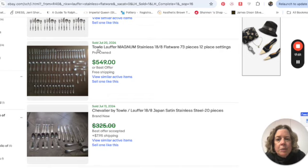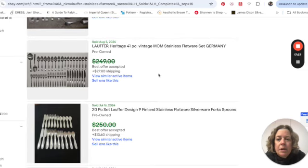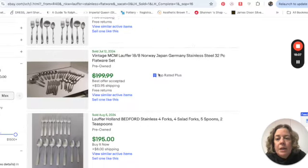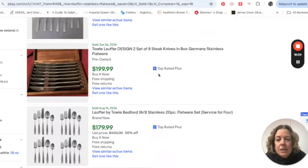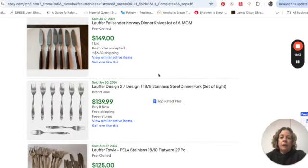So you can see they put both in the title, Towle, Laufer, Magnum. A lot of people do put both names if they're aware of it. And again, the place where it's made, or whatever is printed on the back of the flatware, is something you want to include in your listing. So, Laufer, keep that in mind.